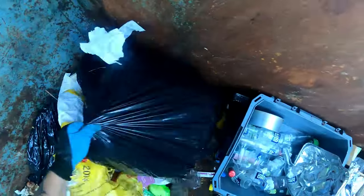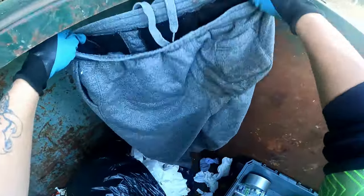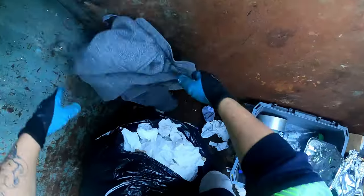Alright, let's get into this one. A bit more steel. We'll put this under there for now. Is that a jumper? No, a pair of trousers. Tracky pants. What's wrong with those? Jeez, they're big. What's wrong with those? Oh, they've been done for. Oh yeah, someone lost it. They lost it all right.